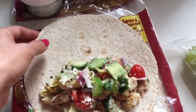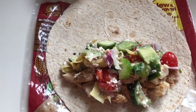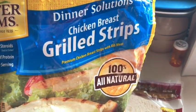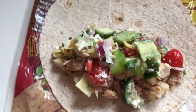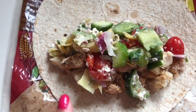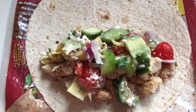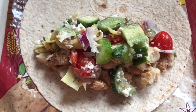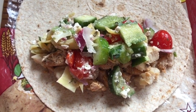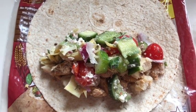So it is an Olay Extreme Wellness Wrap for 1 smart point. On the bottom of that I have some Foster Farms grilled chicken breast strips, 3 ounces of those for 1 smart point. And then I have some of the same Greek salad mixture that Eddie made last night. It is red onion, grape tomatoes, Persian cucumbers, green onion, artichokes canned in water, and about 1 ounce of the Trader Joe's fat-free feta cheese. So all of the salad mixture is 0 smart points.